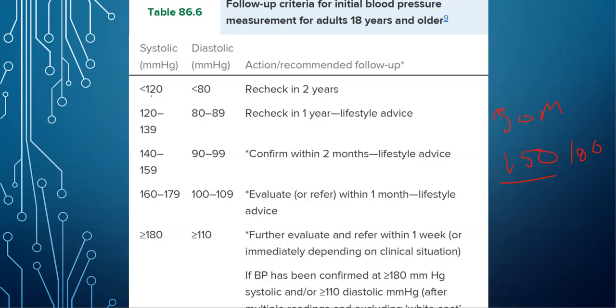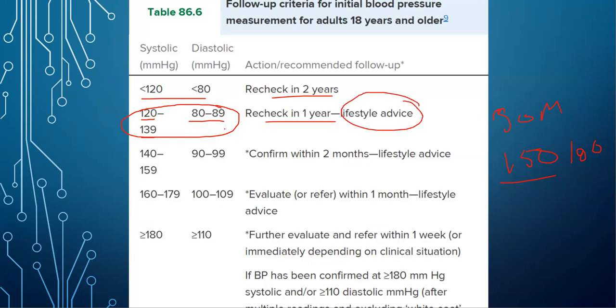See in here, if the blood pressure is less than 120/80, you don't need to do anything, just recheck the blood pressure in 2 years. If it is between 120 to 139 systolic and diastolic up to 89, that means high normal. In high normal, we check in 1 year and advise some lifestyle modification. If it is grade 1, so up to 159 systolic and up to 99 diastolic, you can confirm within 2 months. So do another blood pressure checkup in 2 months' time and ask the patient to continue lifestyle modification.